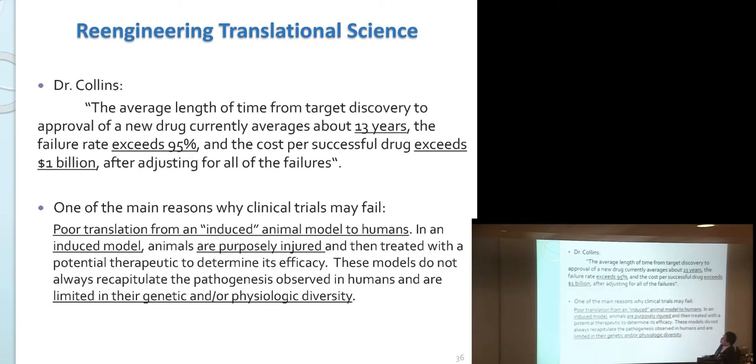The failure rate exceeds 95%. This is actually pretty bad. And the cost per successful drug exceeds $1 billion. So this is what we're having right now, or at least a couple of years ago. I think things are changing, but still, there are many reasons contributing to this. But one of the main reasons that we're thinking about is the model.